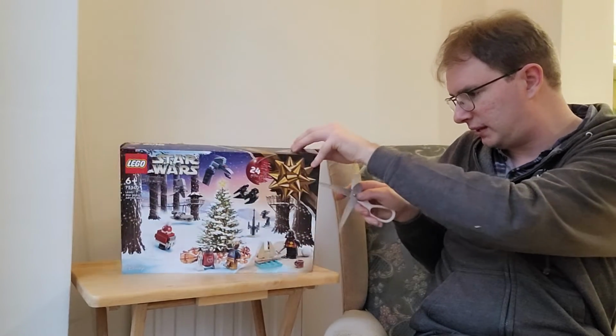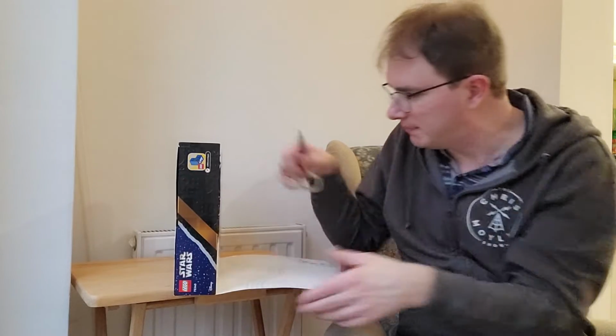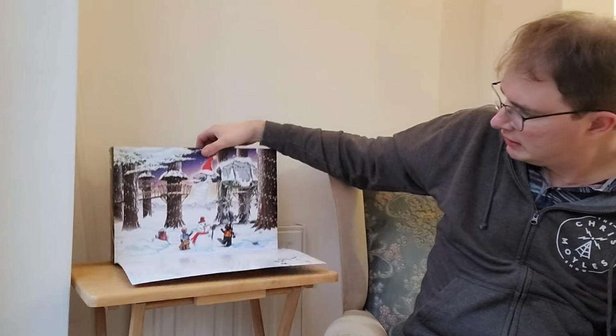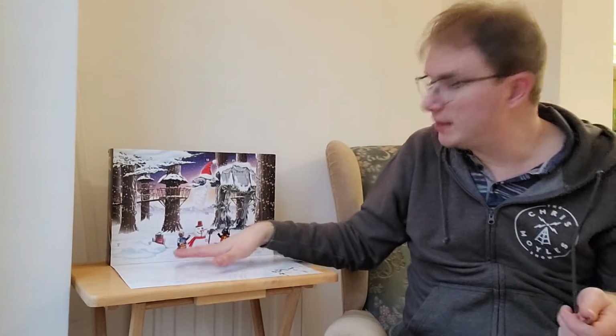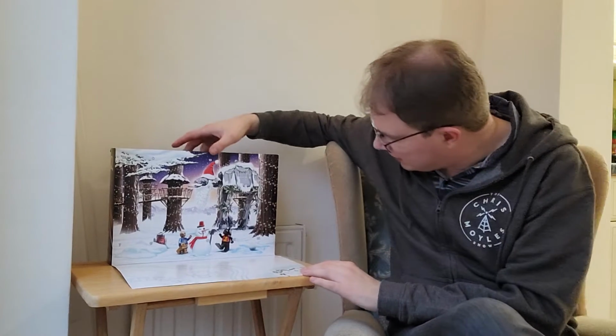Right, no more sellotape that side. And cut down there. There we go. Okay. Pop it there. We've got our base to build things on. Let's pop those scissors down. Don't need them anymore. Okay. Let's get cracking. Where is day 1?